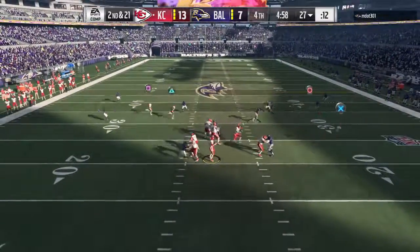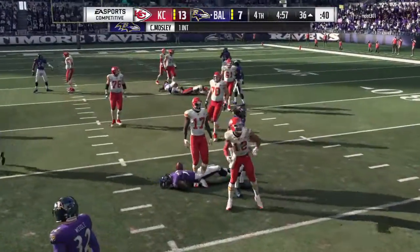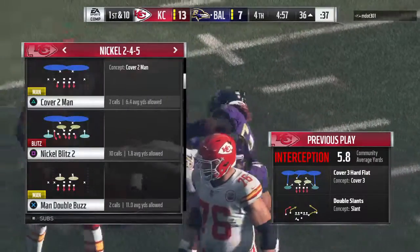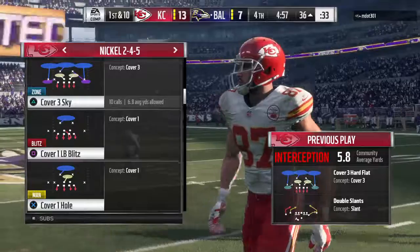To throw on second down is Smith. And look at this. They get the turnover they needed. It's intercepted. Picked off by the linebacker, C.J. Mosley. A critical error there in a tight game in the fourth.